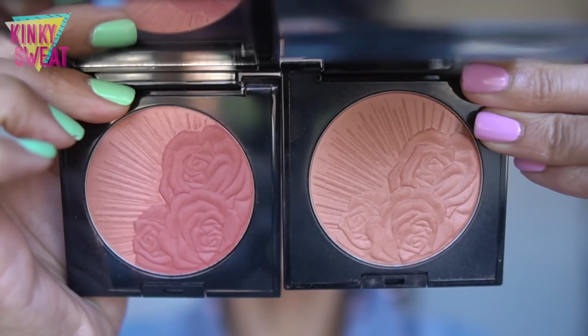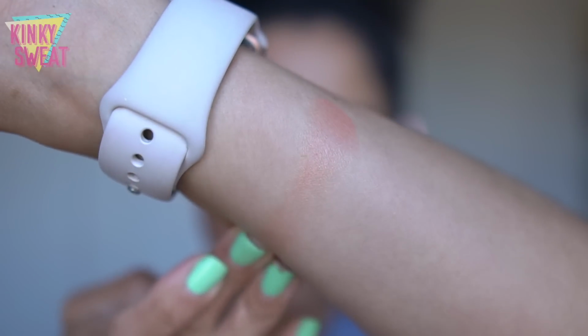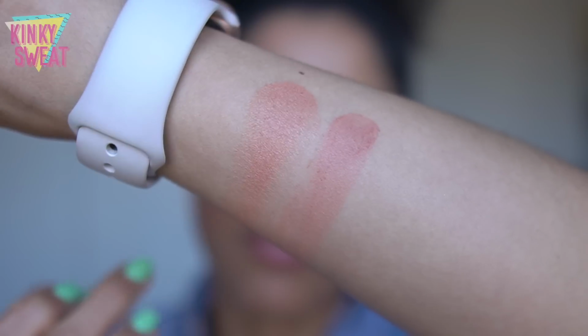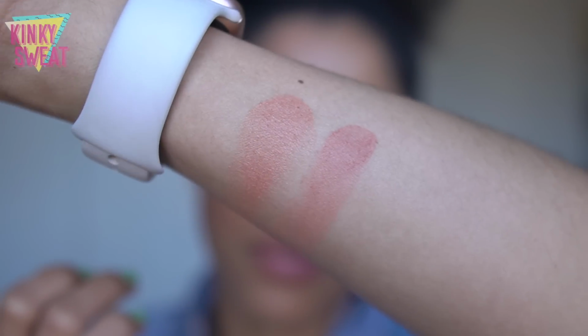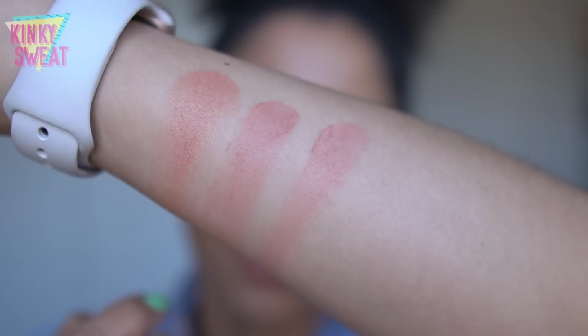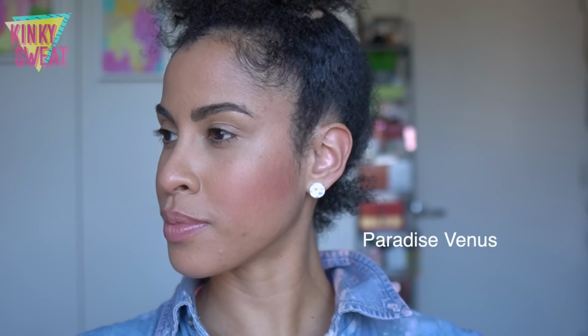Now, I'm sure, how about Desert Orchid, ma'am? Well, here I swatched Desert Orchid alongside the shade found in Paradise Glow, and that lighter shade is a little more pinky, where Desert Orchid is a little more beige coppery. So yes, there is a slight difference, but to my point, if you wanted to create that gradient, naturally you would apply Desert Orchid on the cheeks and then Paradise Venus higher on the hollows. And here I applied Paradise Venus on one side and have Paradise Glow on the other.